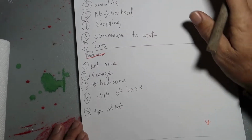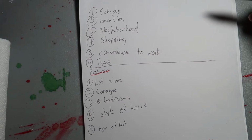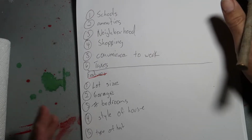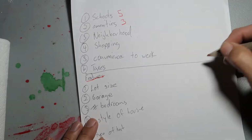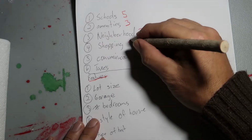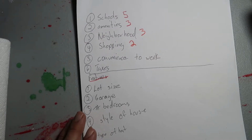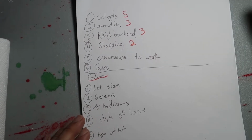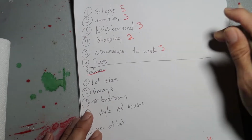Your list may be different, but now you have to go back and say, of these, which is the most important to you? If you had to give up on something, that would be the least important. Scale them from 1 to 5, 5 being the most important. This is how I did it. Schools was a 5. Amenities, probably a 3. Neighborhood, probably a 3. Shopping, probably a 2. Just about anywhere we were looking, you would be within a couple of miles of a grocery store. Convenience to work, not as important to me because I own a business and I'm kind of all over, but I don't want to be so far out. That would probably be about a 2 or 3. I'll give it a 3.